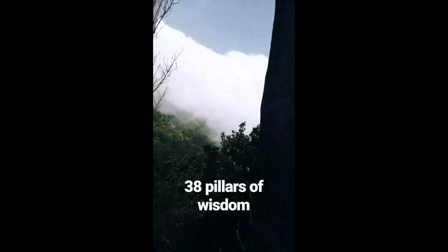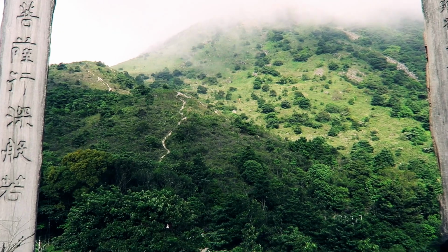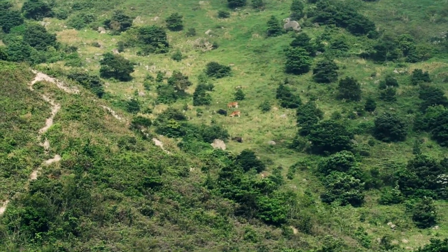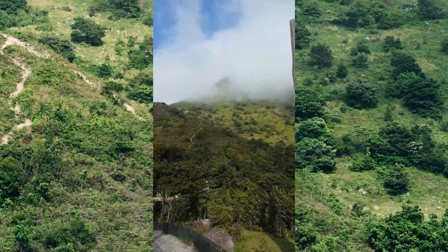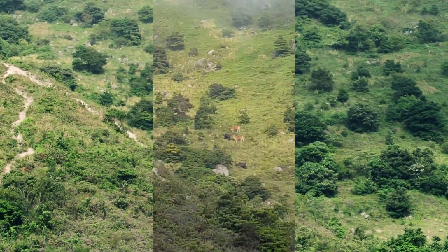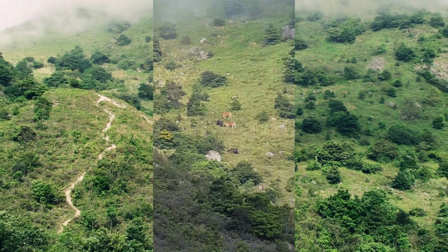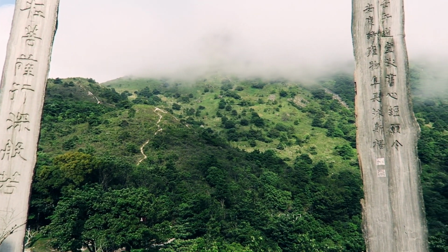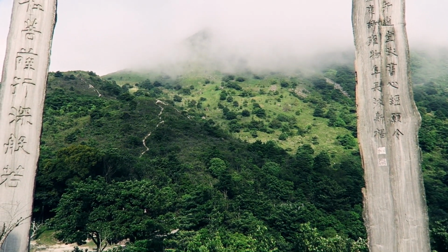The weird part we saw while hiking there was some wild cows. They were literally just sitting at the top of the mountains and wandering around doing their own thing. It was really cool to see this wildlife. I'm pretty sure they are wild. I saw at the bottom a sign saying beware of the cows, wild cows, and to be patient and stay a good distance away from them. But it's pretty cool. They're just on top of the mountain doing their own stuff.